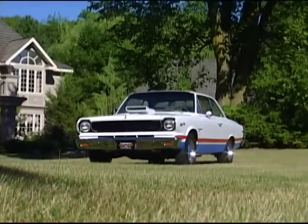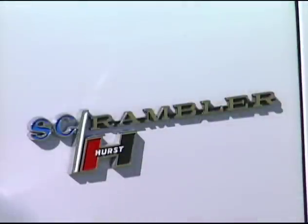AMC was scrambling to come up with a performance car that fit a more practical niche. All they had at the time in 1969 was the AMX, and you've got to remember that was a two-seater. The AMC that we have here is a little bit different. It's not a dealer-modified car. It was actually modified by the Hurst Corporation.